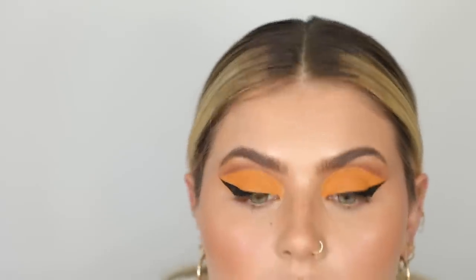NARS Radiant Creamy Concealer in the shade. Why do I keep on looking over here like, no. Cute, the little freck is. Freck? Oh, always feel a bit rude saying that. I'm in such a silly mood. I'm gonna have a meltdown. No, I'm joking, I'm not gonna have a meltdown. Now my laptop's overheating. That's great!